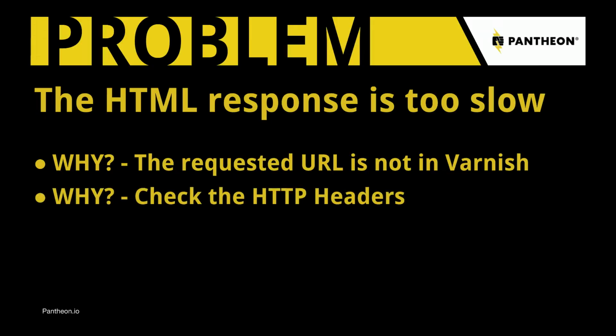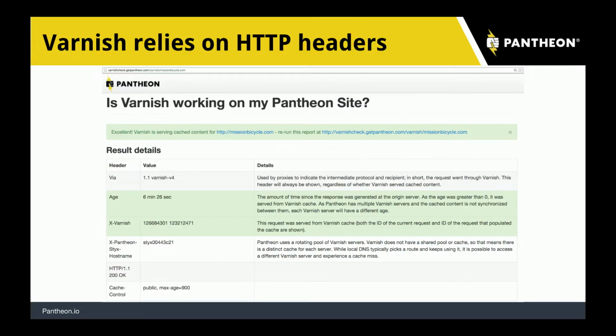Varnish and these other tools that do the same thing rely on HTTP headers. HTTP headers are the metadata that live with our requests and responses. So if I'm getting asked by a client for /about and I'm the server and I'm sending back my HTML for /about, I'm throwing on some metadata. Most importantly, at the bottom here, this cache control header, which is saying to Varnish and anything else that's receiving this response, you can publicly cache this response, and you can publicly cache it for as long as 900 seconds. That max age is 900 seconds.